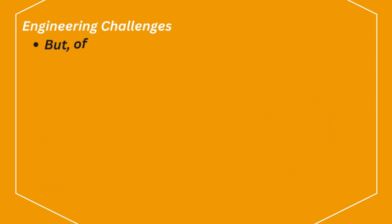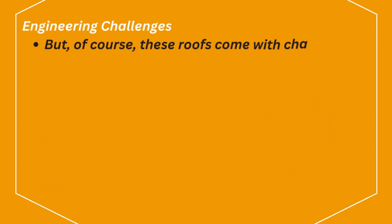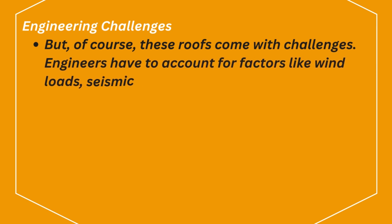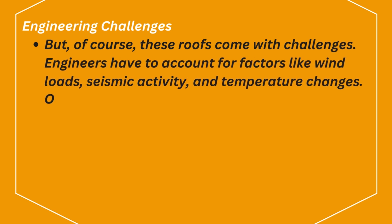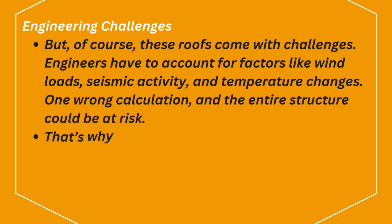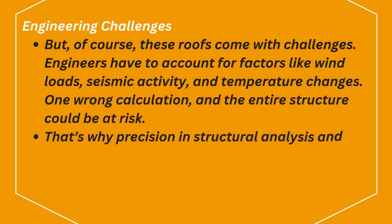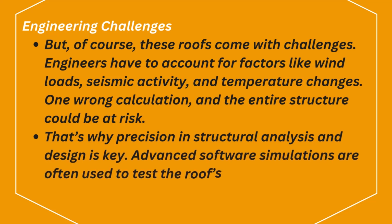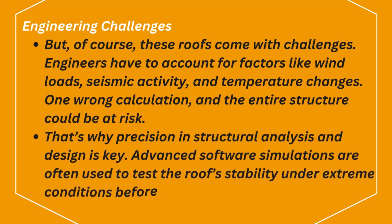Engineering challenges. But, of course, these roofs come with challenges. Engineers have to account for factors like wind loads, seismic activity, and temperature changes. One wrong calculation, and the entire structure could be at risk. That's why precision in structural analysis and design is key. Advanced software simulations are often used to test the roof's stability under extreme conditions before construction even begins.